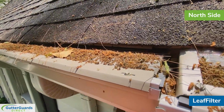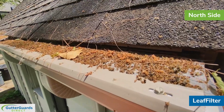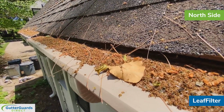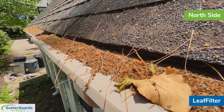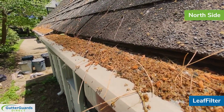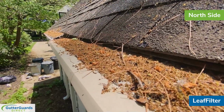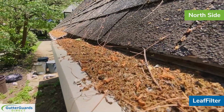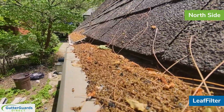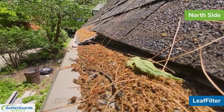Sitting next to MasterShield is LeafFilter. You can see LeafFilter at this point has a pretty good amount of debris sitting on top of it. It's a combination of leaves, the flowers off the locust tree, as well as pine needles that have come down off that pine above. And it looks like there's even a twig and some other stuff.